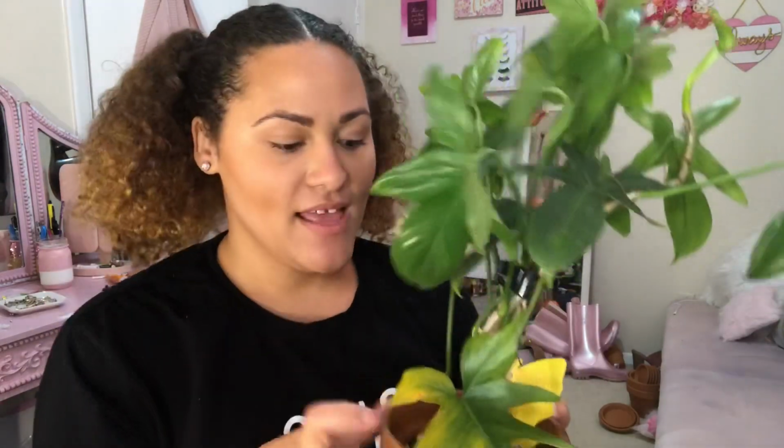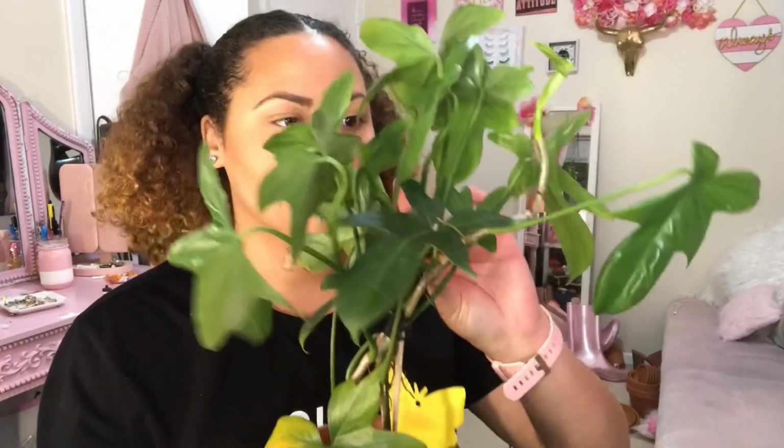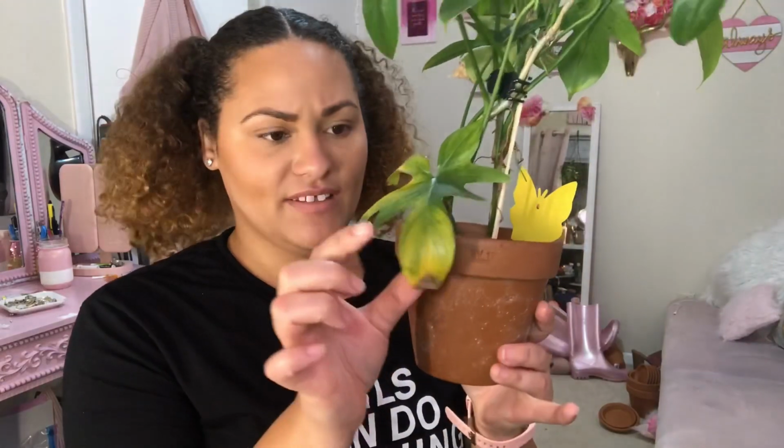Over here, we have got my Philodendron pedatum that I was super gassed about getting. I did not want to spend a whole lot of money on it, and people were charging kind of insane prices. So I think I paid maybe like 28 or something. It's got one leaf that's gonna go, but I'm just letting it hold on until it's ready to fully come off.